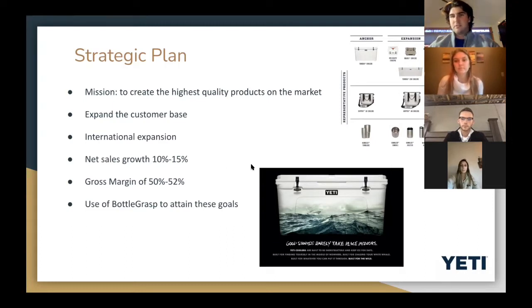Some financial goals that we are aiming to achieve are net sales growth of 10 to 15%, a gross margin of 50 to 52%. And again, we can use Bottle Grasp to help attain these goals. That's what our goal with our SBU is.